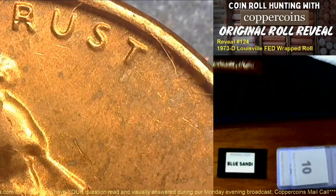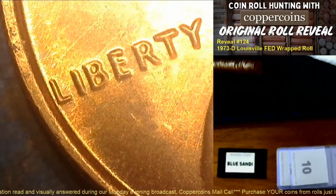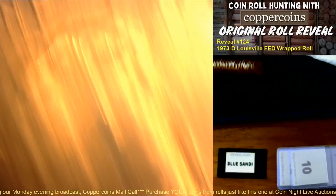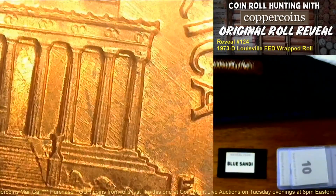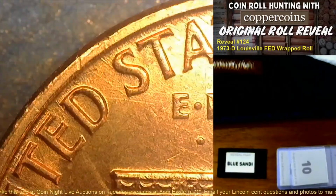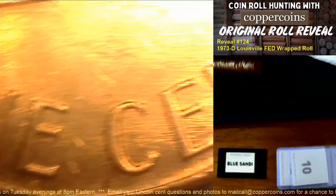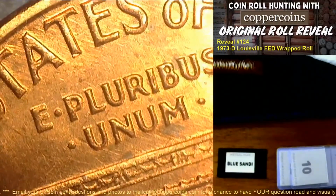And anytime you have doubling on the mint mark on coins this old, you look at the date, and if you've got the same corresponding doubling on the date, you definitely have something created during the strike, and it's not something that was on the die. So if it was created during the strike, it's called machine doubling. Machine doubling is very common and has very little value, if any. Most of the time, it has no premium value at all.